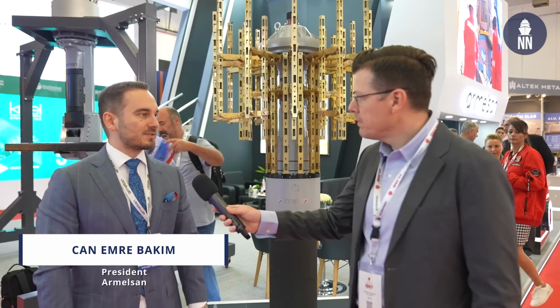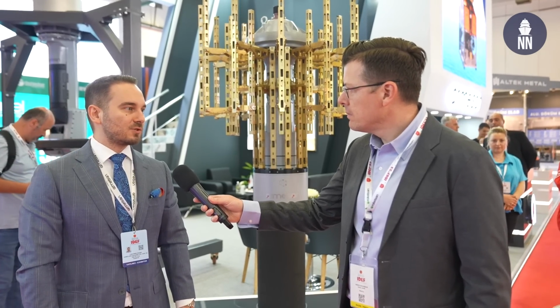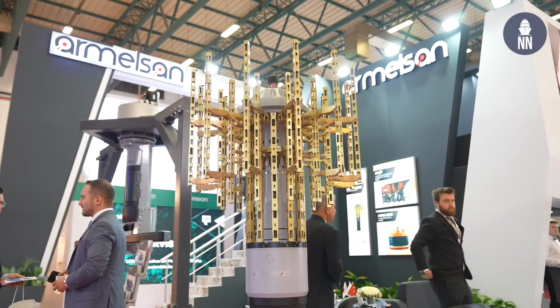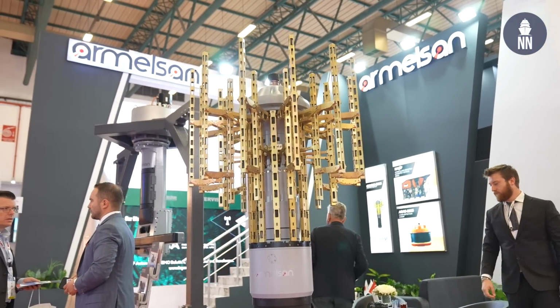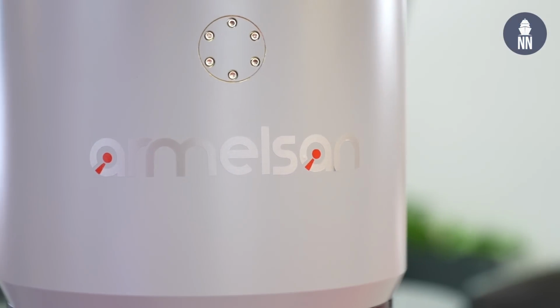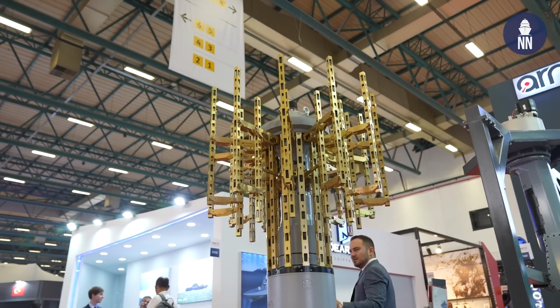So you are showcasing this new dipping sonar for the first time. What can you tell us about this project? It's the first time that we are presenting our dipping sonar system at IDEF 23. As Armelsan Defense, we are building sonar systems according to the needs of our Navy, and one of the potential areas that we should be developing a system was ASW sonar systems. And for the ASW sonar systems, we presented our new product, our Orkun 2053 dipping sonar system.